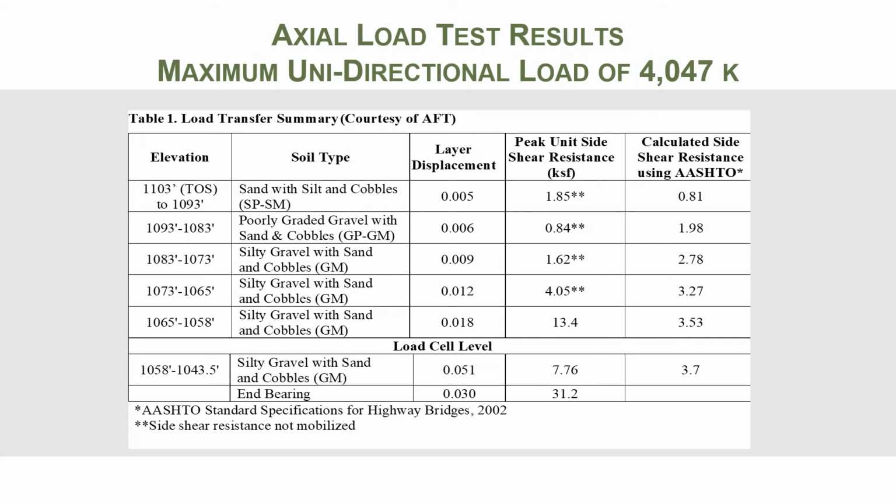So for the axial load test results, we got up to a maximum unidirectional load of 4,047 kips. Peak unit side shear resistance is fairly low at the top of the shaft. We're not mobilizing the skin friction there. But near the load cell level, we're getting peak unit side shear resistances of 13.4 KSF above the load cell and about 7.8 KSF just below the load cell. And this compares to AASHTO values of about 3.5 and 3.7 KSF skin friction near the load cell. This is AASHTO 2002. The Stage 2 project was not designed in LFT, it was designed using LFT.